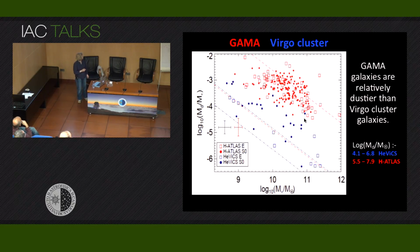What about the dust masses? I've given you the number of detections, but here's the actual dust mass normalized by the stellar mass plotted against stellar mass. So this is quite a busy diagram, but you can see in blue the submillimeter detected Virgo early type galaxies, and in red the submillimeter detected GAMA galaxies. The error bars are indicated here, and despite the fact that Virgo's a lot closer, they're not so dissimilar, the error bars. They were going down to similar sort of flux levels.